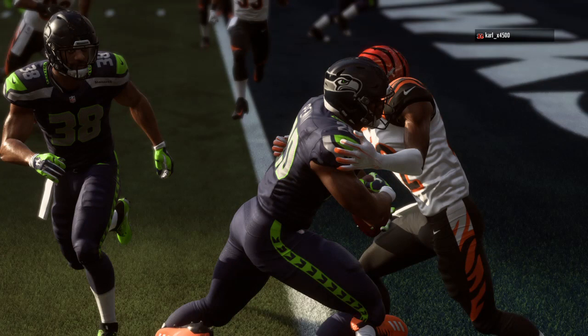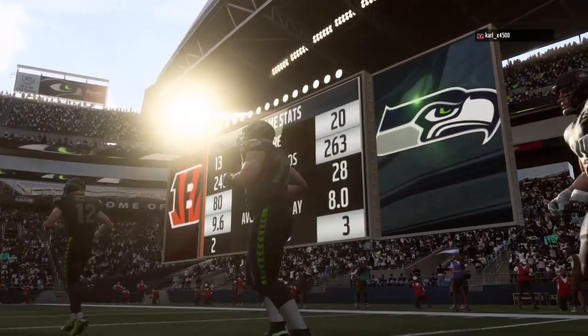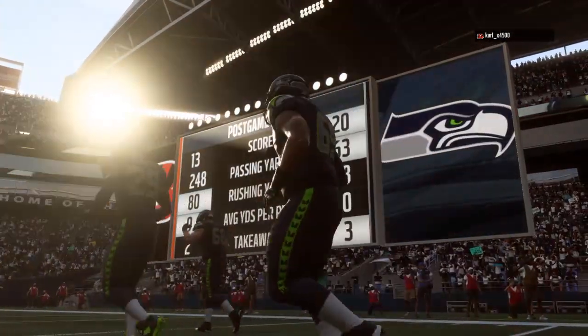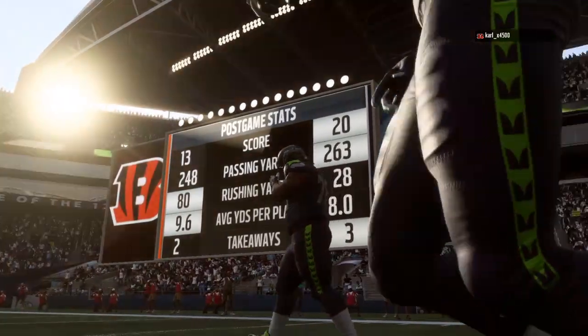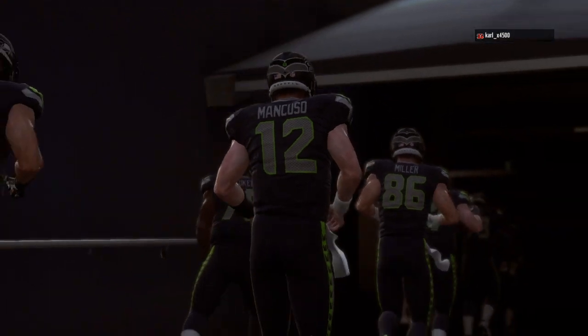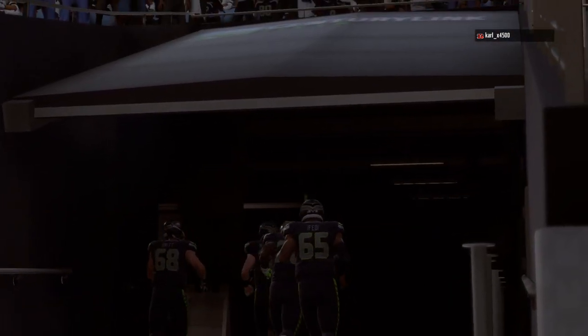So for the Seahawks, the win will be number 11 for them on the year. And they will hit the road next week to take on the Carolina Panthers. Meanwhile, for Cincinnati, this could hurt in the race for home field advantage as they drop to 10-2 on the year. And they'll be at home next week for a date with the Arizona Cardinals.